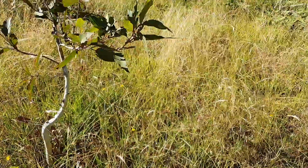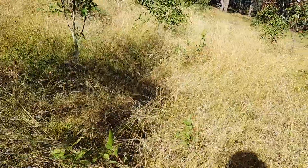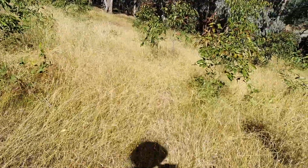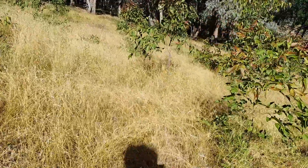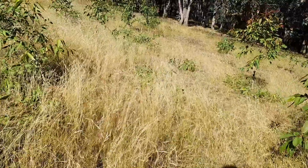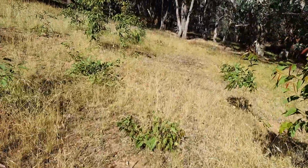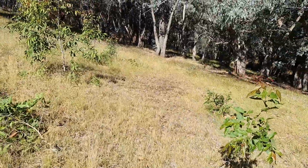A few of the trees I've tried a little bit to train to do exactly that. So stop sending energy to the smaller and weaker limbs, and that'll then send energy up the main trunk, strengthening that further and promoting more vertical growth rather than wider growth.